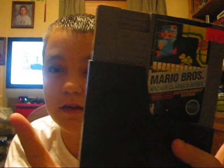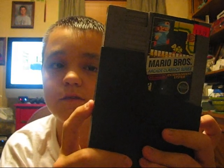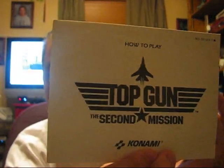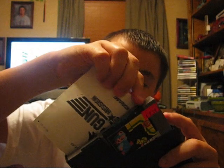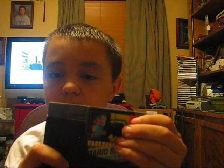Arcade version of Mario Brothers. This is another one of those games that isn't the easiest to find. I paid $5 for this one too. And oddly, it came with the instruction booklet for Top Gun Second Mission. So, yep. It's a good game, but I suggest the Mario Brothers series. Other than this, it's not as good.